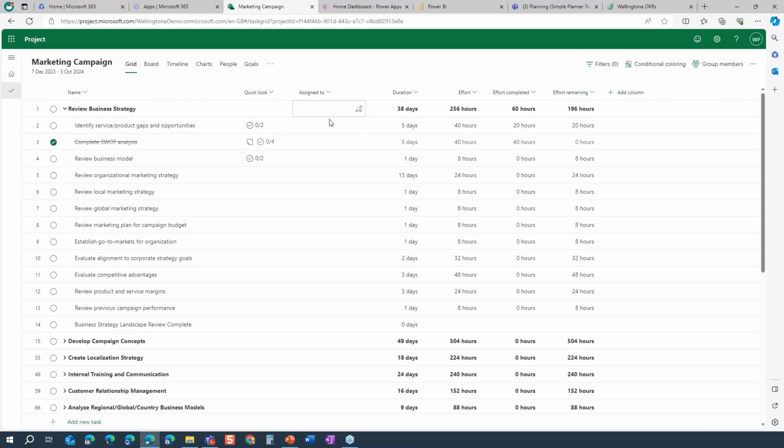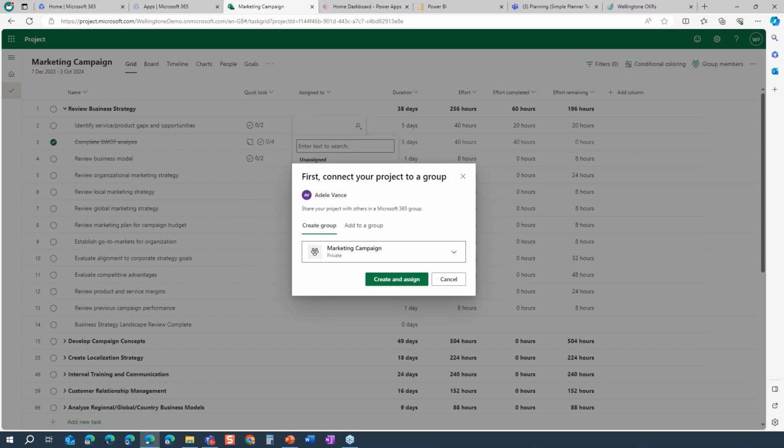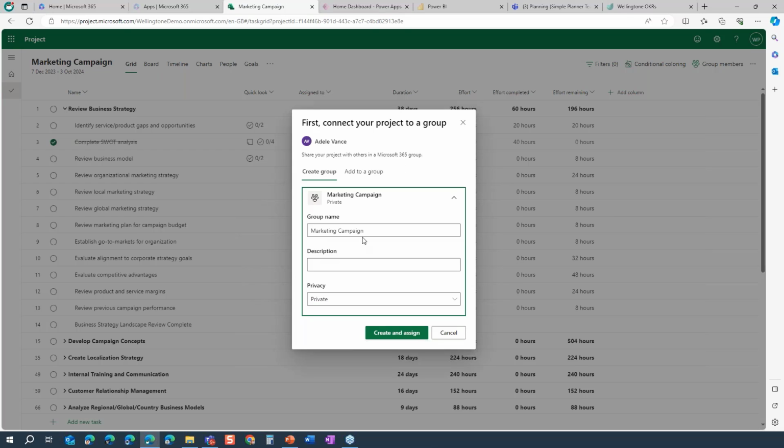So I'm going to start assigning work to people. Let's start with the very first task, and we are going to find my favorite pop star again, which is Adele. When I assign Adele, it's going to ask, do I want to add this project now to a group or just assign the task? I'm going to create a group. I've got the ability of creating something that is either private or public.